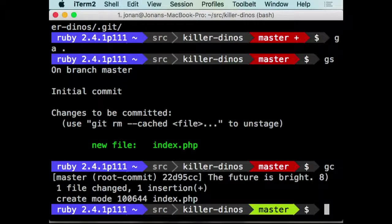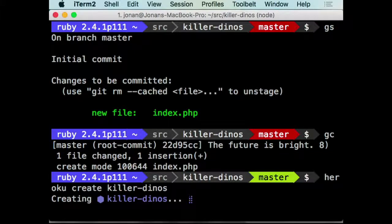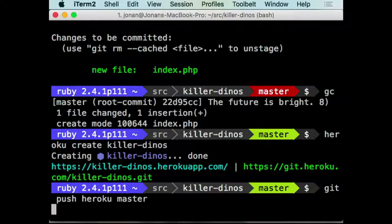So now I've got that application. It's a Git repo. All I need to do is do heroku create. What's a good name for our application, somebody? I heard Killer Dinos. That is an excellent name for an application. Well done, team. All right, we're creating Killer Dinos. We're going to git push heroku master.